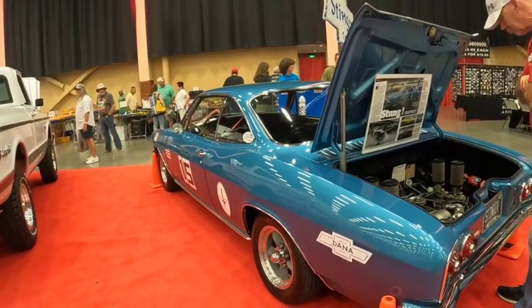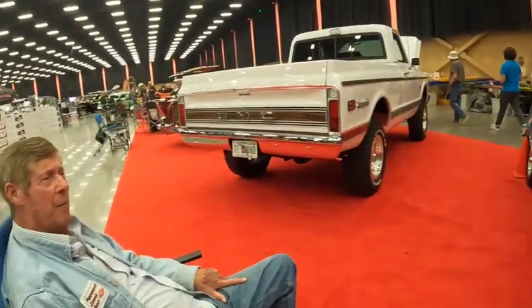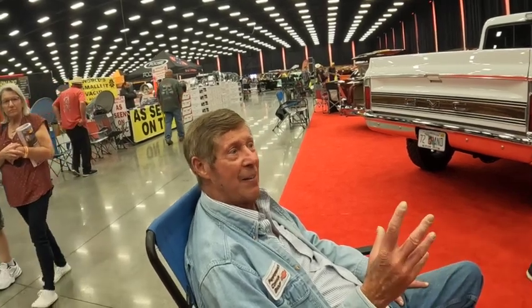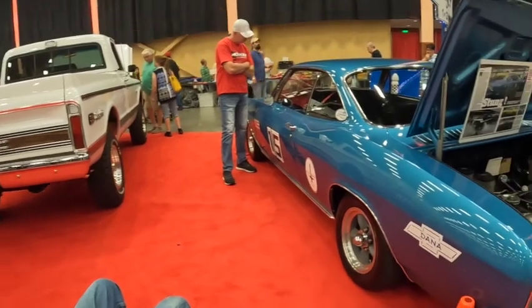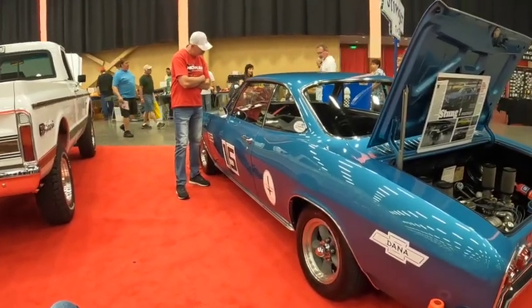I'll bet it goes good. How do they handle? How does it turn? It's really good. A driver at Daytona said it handles better in the turns than a Corvette. It just doesn't have the punch right out of the straightaways. But the Lotus and the Ferrari Dinos, those were mid-engine cars, like the best handling cars in the world. Well, this was built for road racing, basically, and so turns and things of that nature were built right into it.